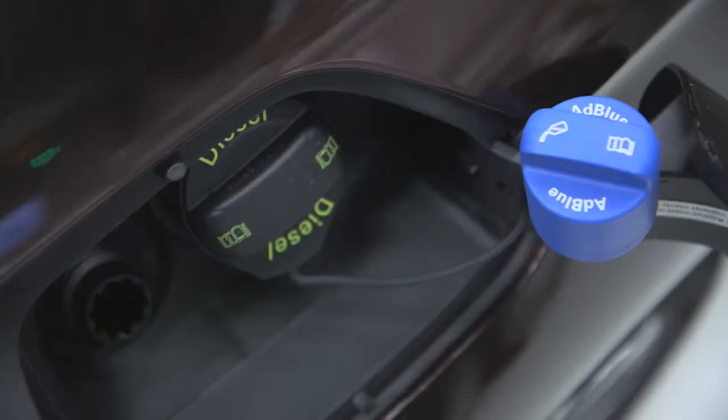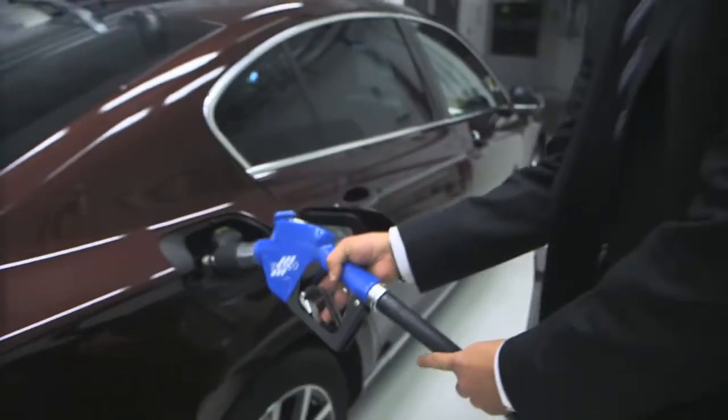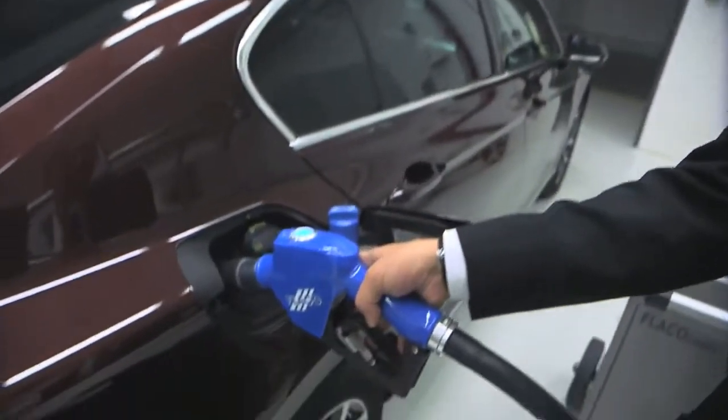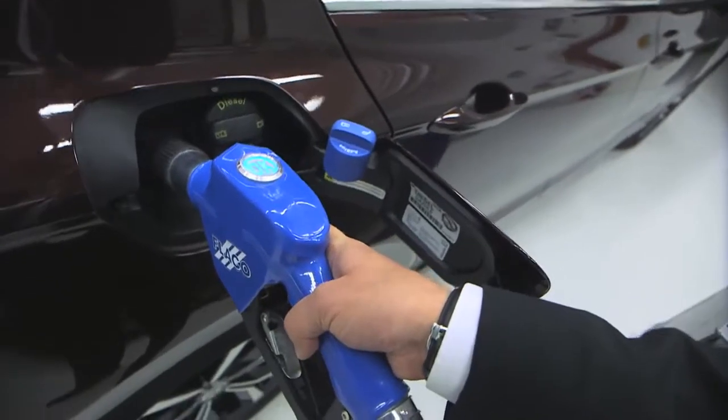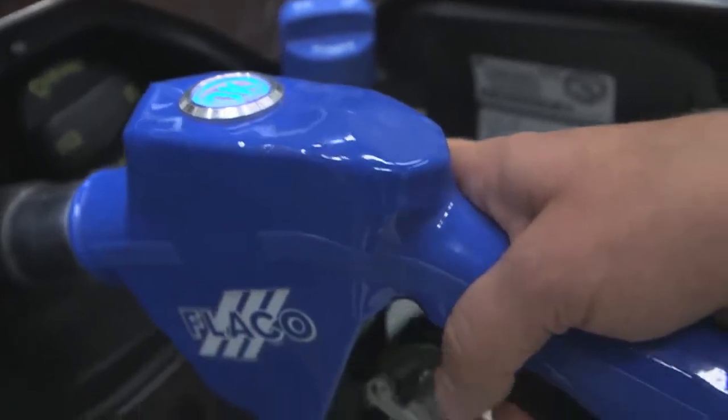The AdBlue nozzle is located right next to the diesel nozzle, so that the customer can easily fill both. This possibility of refueling is already offered by some gas stations. As an alternative to refueling at gas stations with commercial dispensing valves, this is an opportunity to refuel our vehicles cleanly and quickly with a refueling truck.